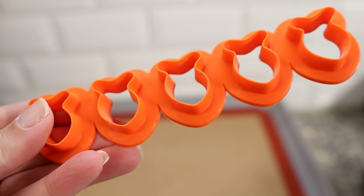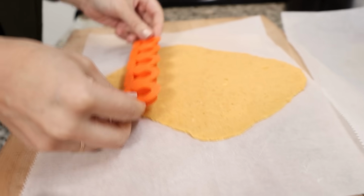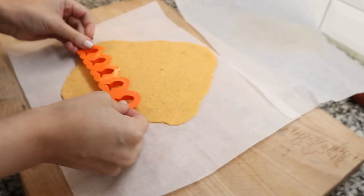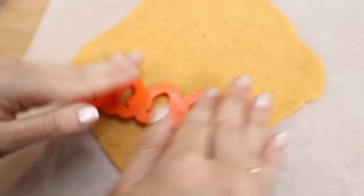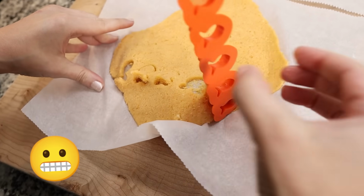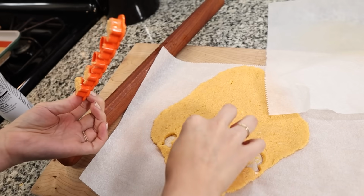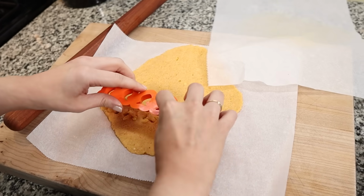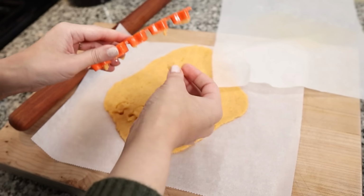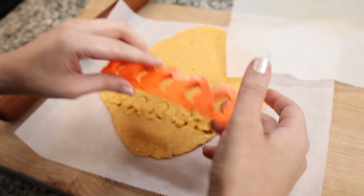So this is the stencil, or the cookie cutter, cracker cutter that I bought. I'm gonna spray this with a little bit of avocado oil. I wanna start where I can get the most. Now what? Cool. I feel like it's not cold. Okay, let's just put it in the freezer to let it harden up again. I think that's gonna be key to getting a nice shape. It's too soft.